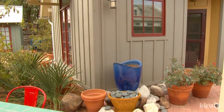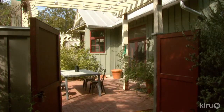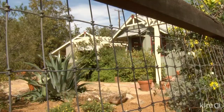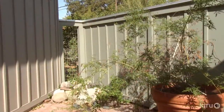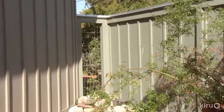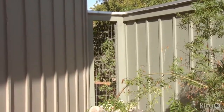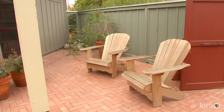The pergolas, along with strategically placed trees, capture the southeast breeze off the nearby San Antonio River for outdoor air conditioning. They even directed the airflow with a gap in the front yard fence. It's small, but that's large enough to kind of help funnel and draw the wind that way. So every single thing has a purpose. There's nothing random about this design.